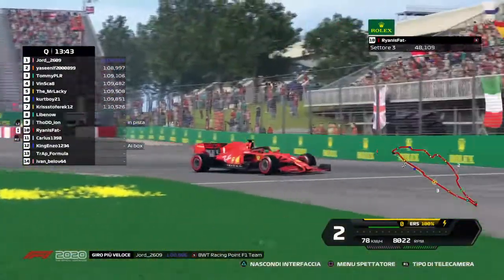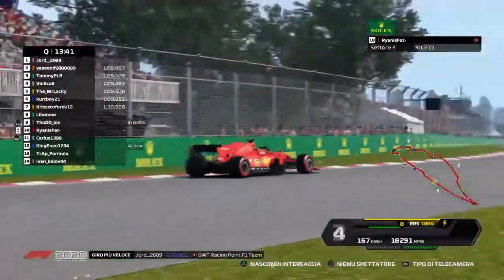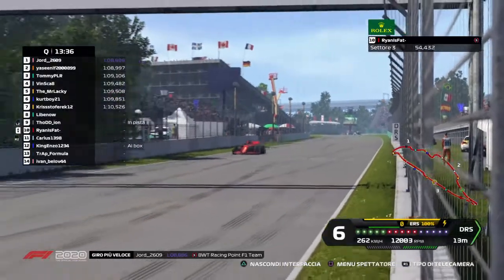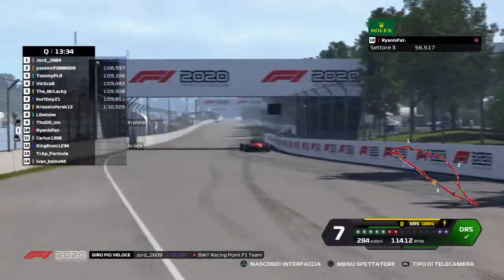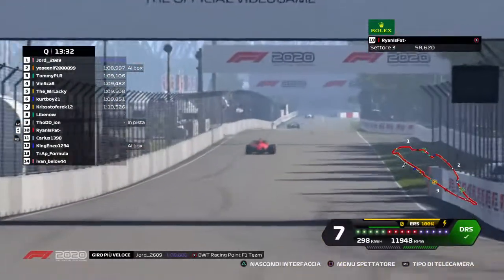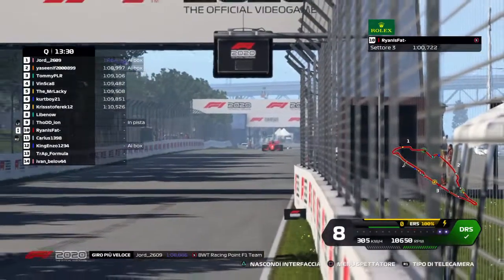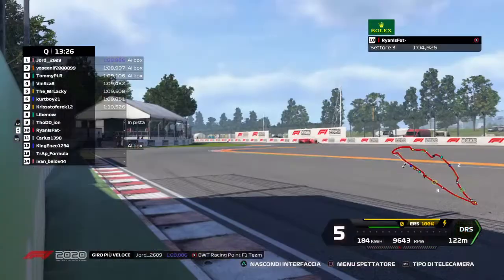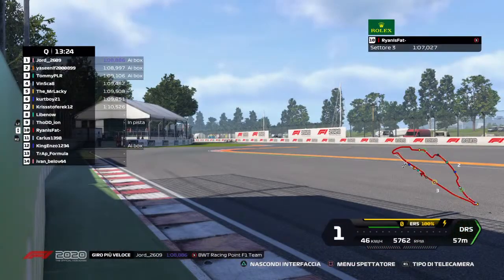Let's recap the top 7 positions. Jord P1, Yaselnef P2, Tommy P3, Vinska P4, Mr. Lucky P5, Kurt Boy P6, and Christopher Rek 12 P7 with a 1:10.5, not really a great lap. Ryan instead goes inside the pits. Probably his lap was invalidated.